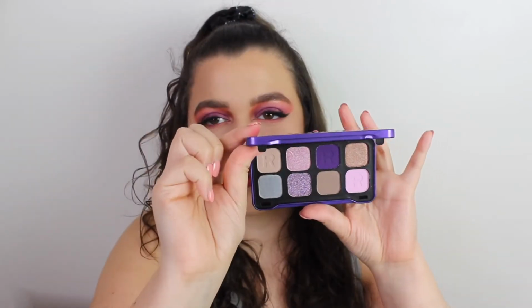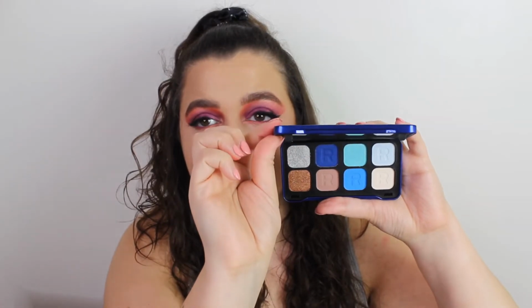Then the purple one is called Mesmerized. And the red one is called Dynasty, which I feel like is a really good name for this palette. And the blue one is called Tranquil. And I will do a video on all of these. I'm hoping, if my hair's not in my way, that they've all got enough shimmers to mattes.